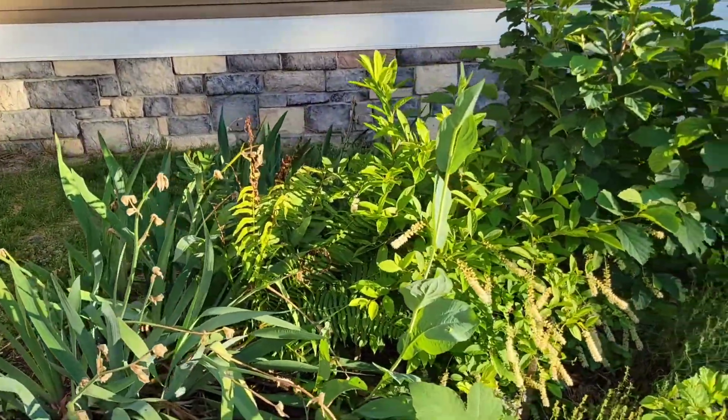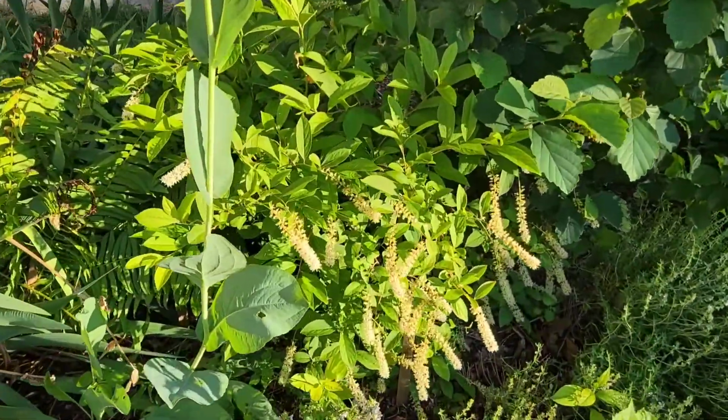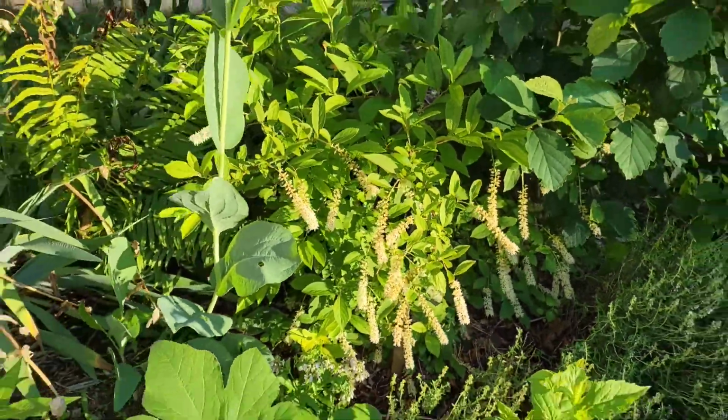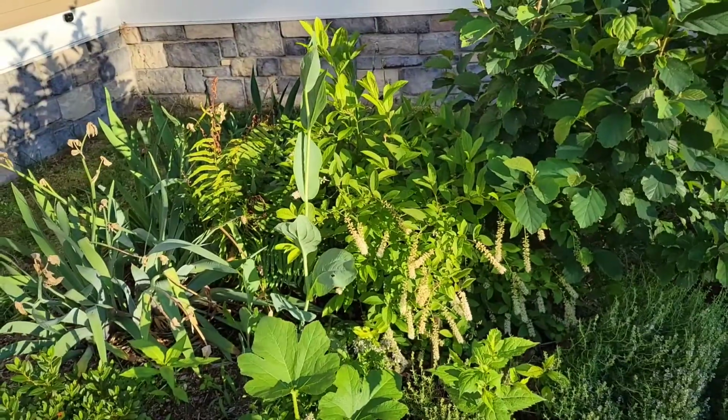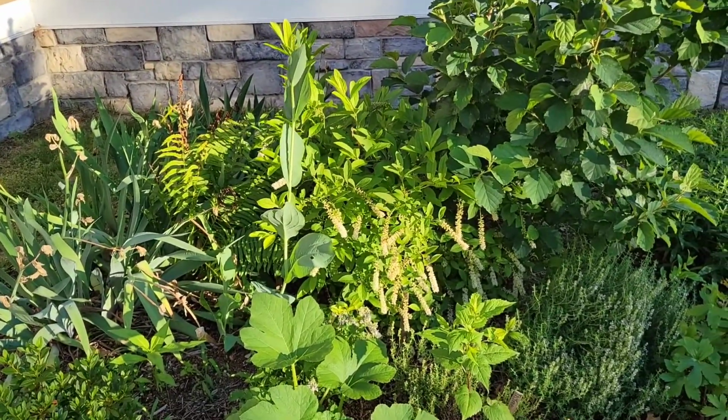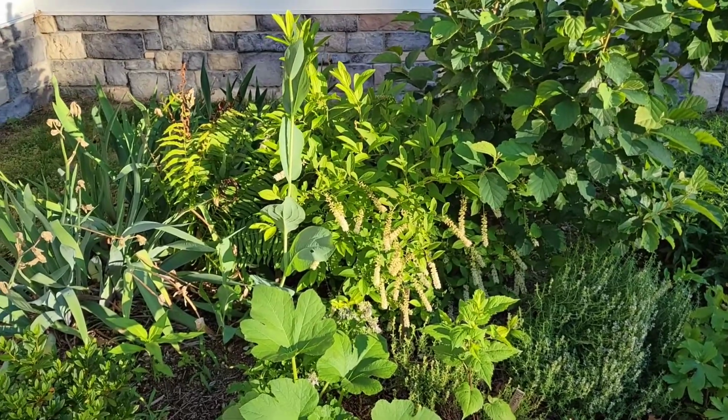They have edible tubers. This is a native Virginia sweet spire, and it's blooming now. It's a deciduous shrub. It loves full sun. It doesn't really get more than 3.5 feet tall. It tends to be mounding if you let it.